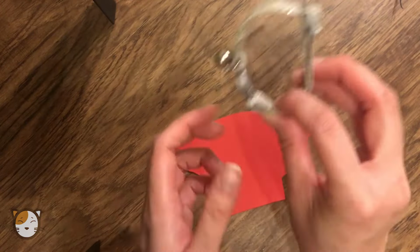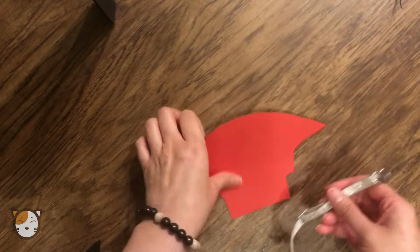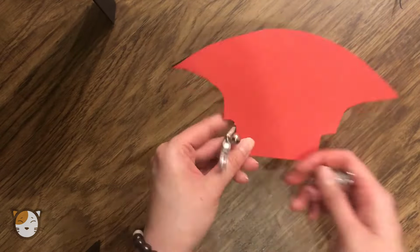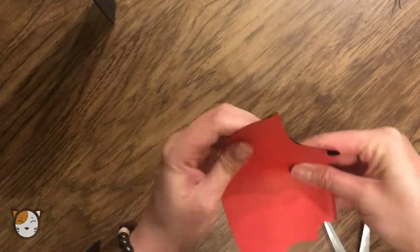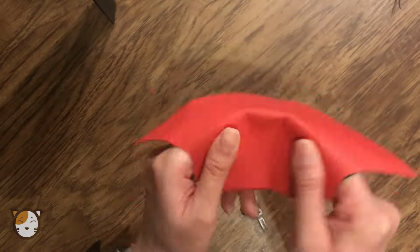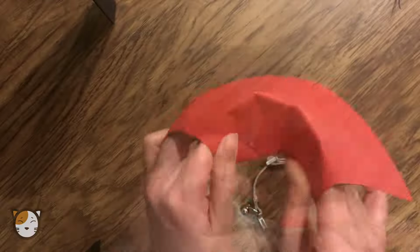Next, you'll cut the bottom section of the shape in the middle of it so that you can easily wrap it around the collar. Once you have that done, you can just fold the top gently so that it has a nice little curl to it. There's no real technique to this, you just go slowly and gently until you like how it looks.